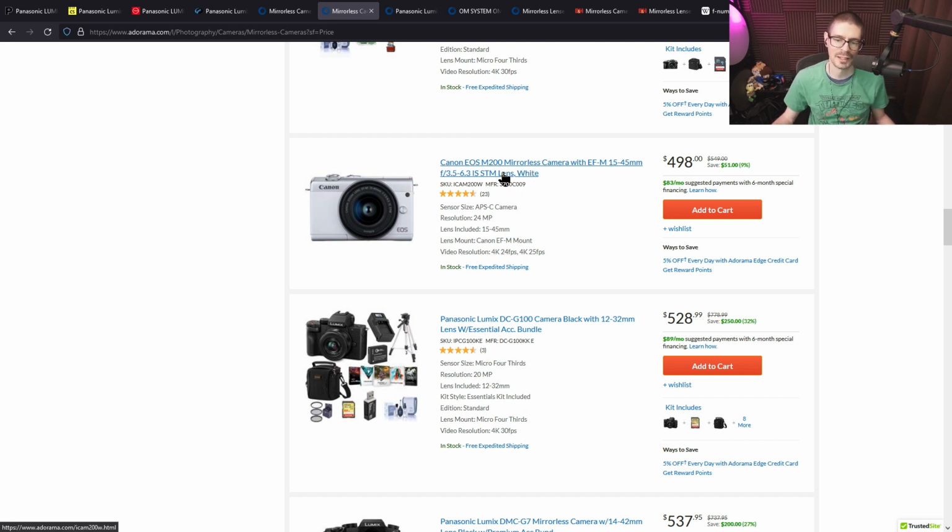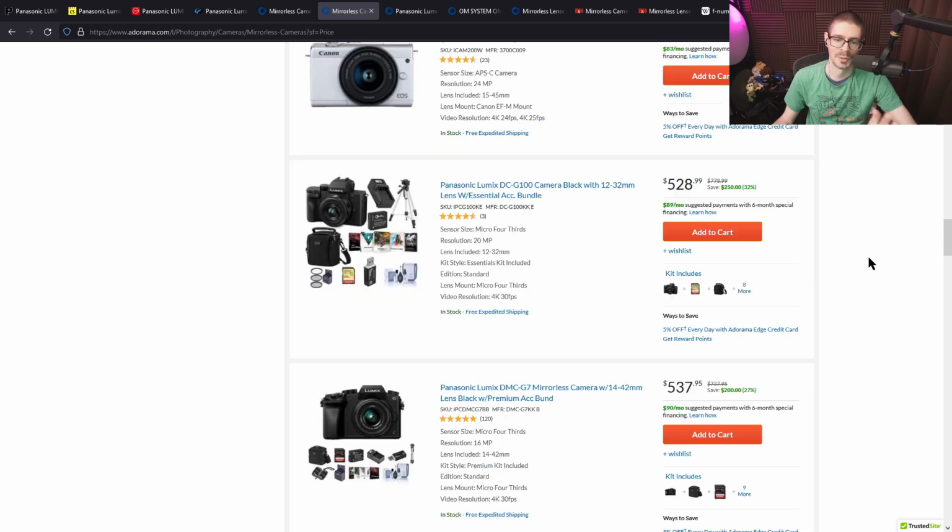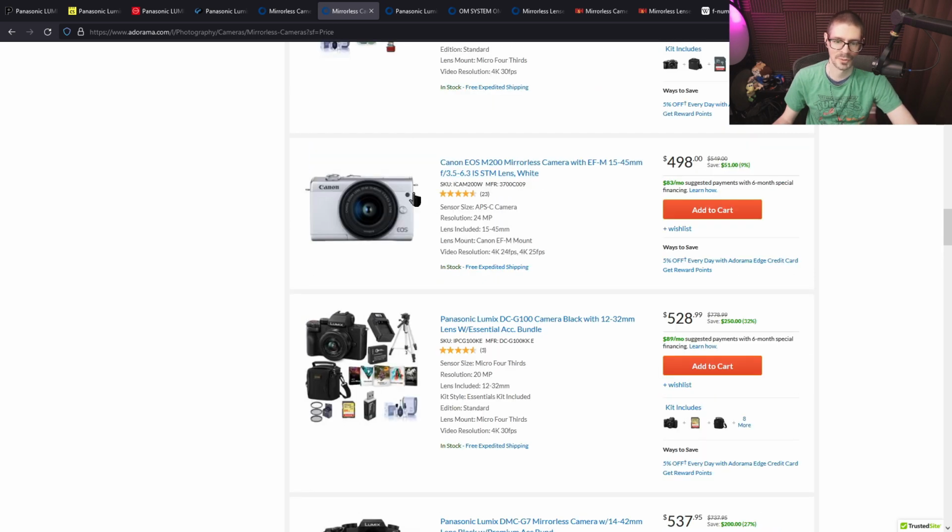I still have EFM equipment, so I personally would not get an EFM camera at this point unless you're very happy with everything and you don't care about upgrading anything or getting new features in the camera itself, because chances of getting a new version of this at this point is very slim in my opinion. So I feel like Micro Four Thirds could potentially fill all of the gaps that something like EFM will leave.